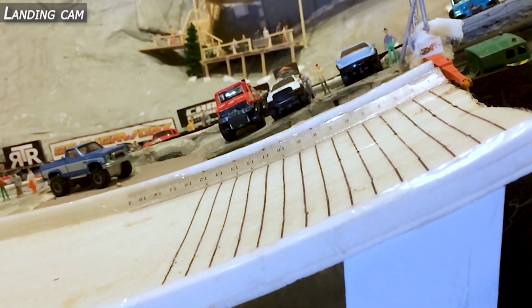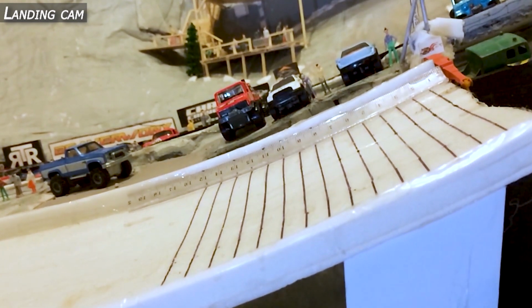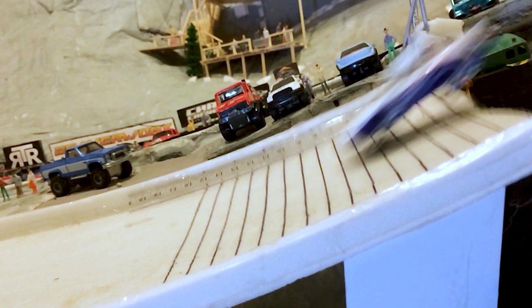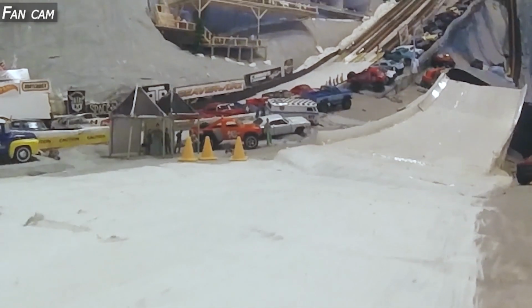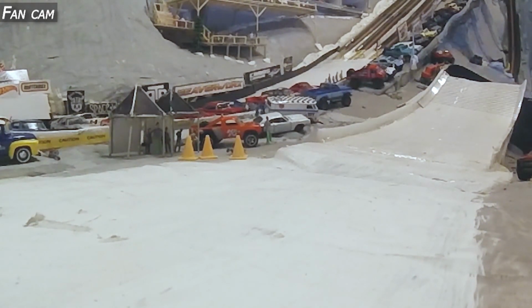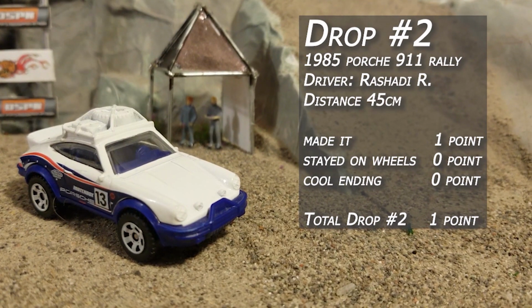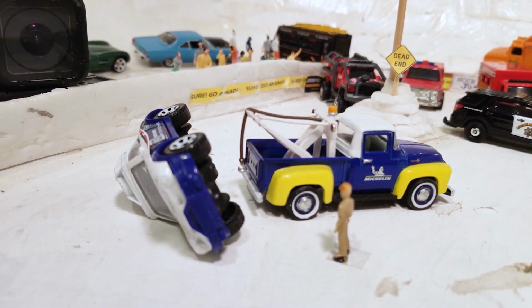Going to the trackside judge cam. Huge air again. Let's see what the actual count is. 7 centimeters again gives a total of 45 centimeters for the jump. That is huge. See the fan cam. And you can see him tumbling like a dice right past the camera. Drop number 2 nets 1 more point and another 45 centimeter distance.